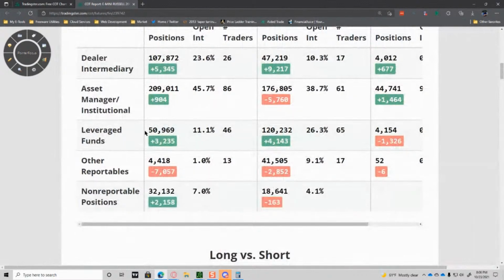So what about the leveraged funds? What have these guys been up to? They increased their long 3.2 and they increased their short 4.1. They are net short. We know that because they're 120 to the short side and only 50 to the long side.